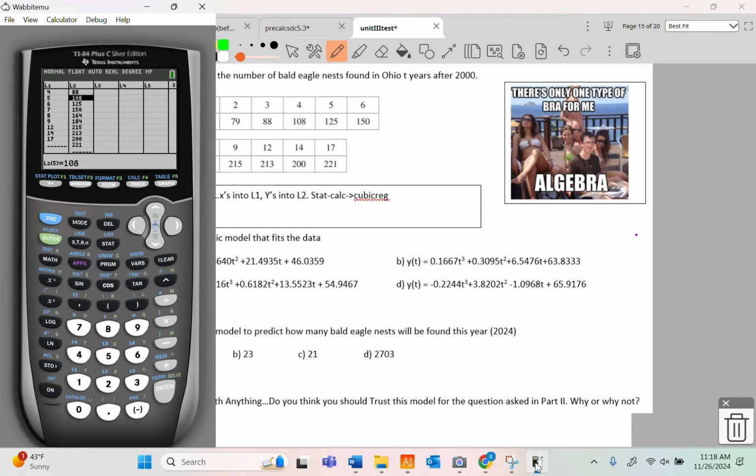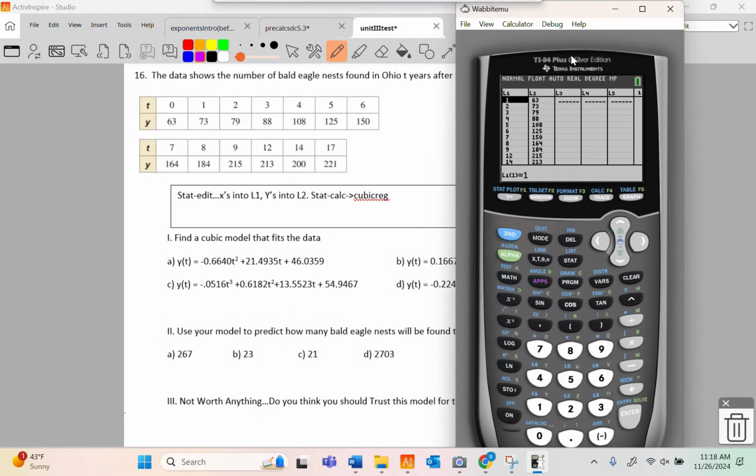Now, once you've got it, oh man, that stinks. I have a typo somewhere. I really don't have time for this. 1, 2, 3, 4, 5, 6, 7, 8, 9, 12, 14, 17. So it's got to be over here. No, I didn't include 0. Oh, can I insert? Cool, I can.